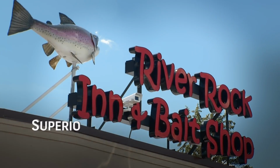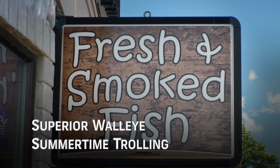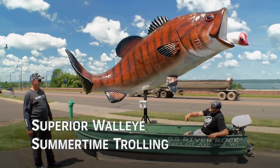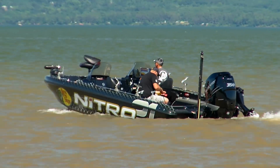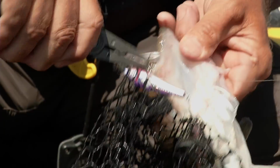Chequamegon Bay is part of Lake Superior in northern Wisconsin. Running from the southwest to the northeast, the bay is almost 12 miles long. GP, are we going to take my boat today? No, Aaron. Come on! The allure of any Great Lakes fishing is the potential for size and numbers of fish. However, locating them effectively can be a daunting task.